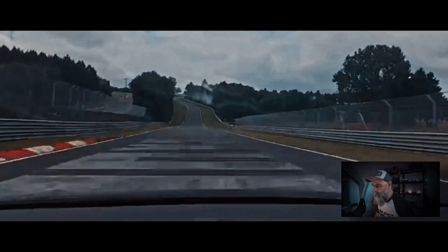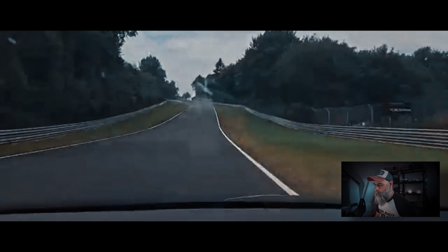Let's have a look at the third one. So this looks like the back straight, or rather the final straight of the Nürburgring, just before the section we saw in the previous clip, going downhill. Oh, I think I can see what's going to happen there. That's a very tricky one.